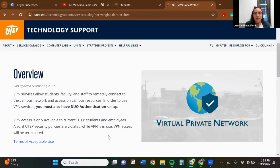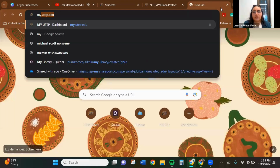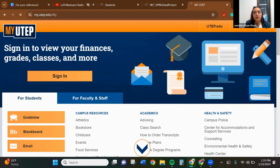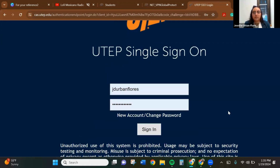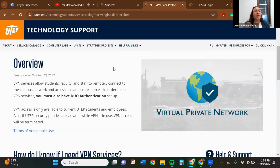So the VPN is going to allow you to remotely connect to our system. This is great because when you're trying to access resources from the library, you are going to constantly be met with that single sign-on, okay? I can show you, in case you're not familiar with the single sign-on, or in case you're still uncertain about it. The single sign-on is what you see when you go to myutep.edu and you're asked to sign in. So this is my single sign-on. If I am at home and I'm trying to access library resources, maybe every 30 minutes, the single sign-on is going to come back. Are you still there? Are you still using our stuff? Please sign in.